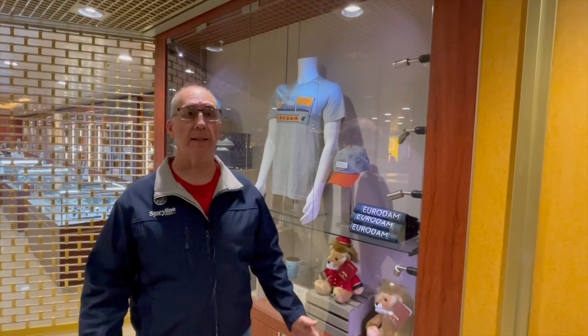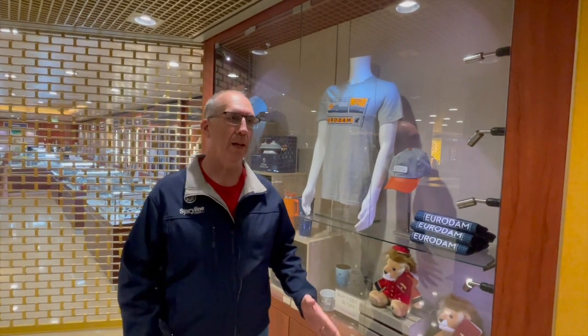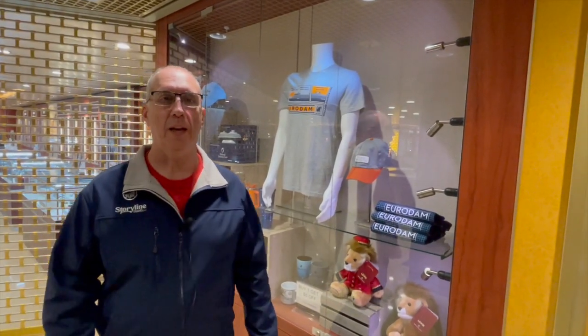We're on deck 3. We've just passed the midship elevators and now we're going forward, and it's time to go shopping. So the Eurodam has this part of deck 3 dedicated to all things shopping, and the first thing you'll see is Eurodam merchandise. So you can get your t-shirt, mug, or any other memory of being on the ship. So let's walk through the shops.